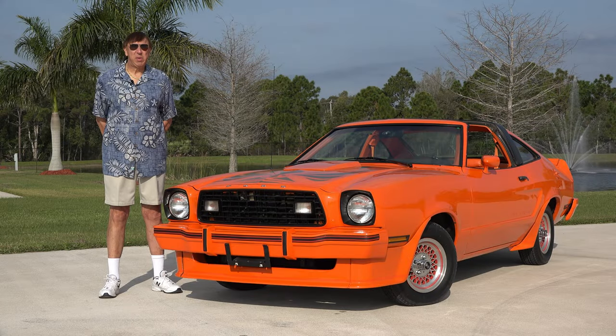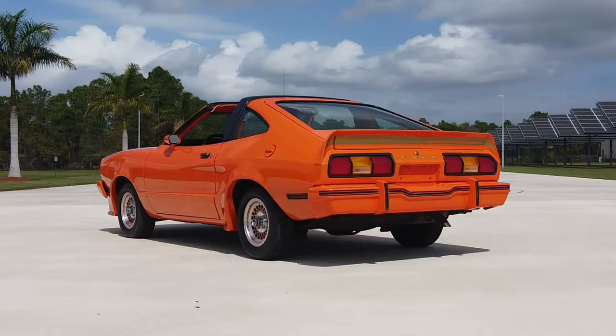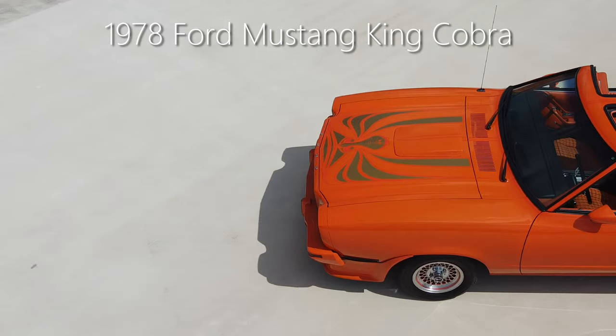Hello from the American Muscle Car Museum here in Melbourne, Florida. Today what we did is we decided to pull out a beautiful 1978 Mustang II King Cobra.